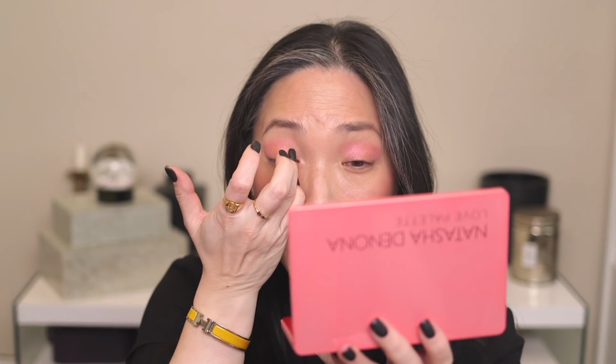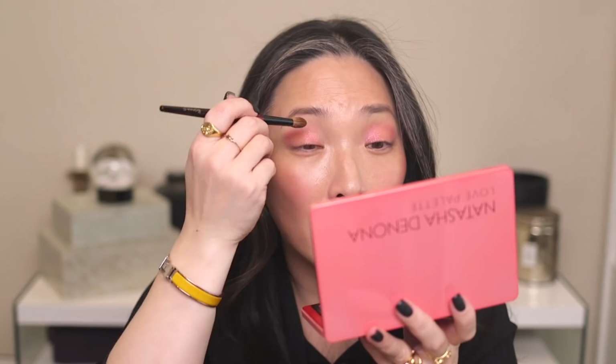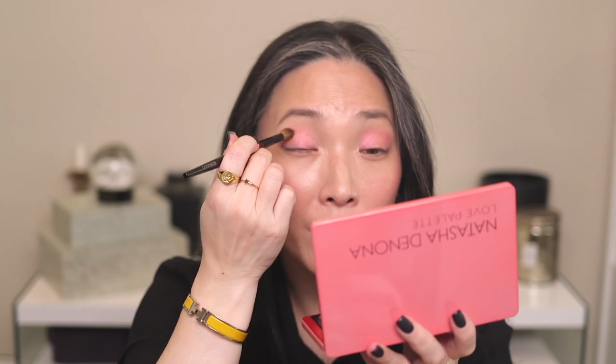I'm actually gonna just apply it all the way into the inner corner of my eye. I was gonna try and squeeze in another color in there, but I don't want to. This color is so pretty. All right, I'm just gonna take my Blender Pro and just blend it out a little bit. Oh my God, I love it. I love that shade so much. All of my Esom brushes need to be washed. I really could use my W36 right now because I just want to deepen up my outer corner. Let me take a different brush.